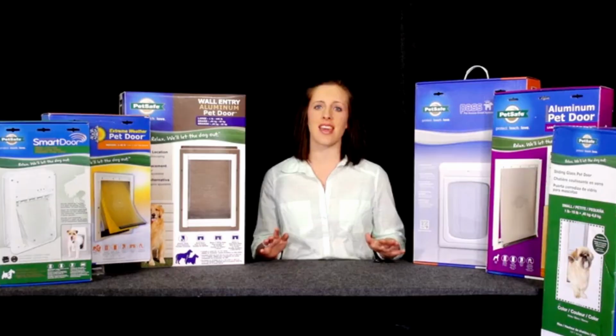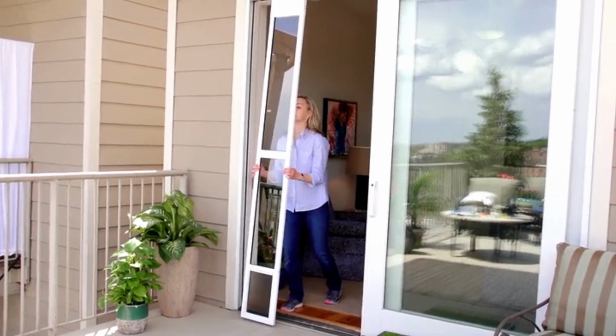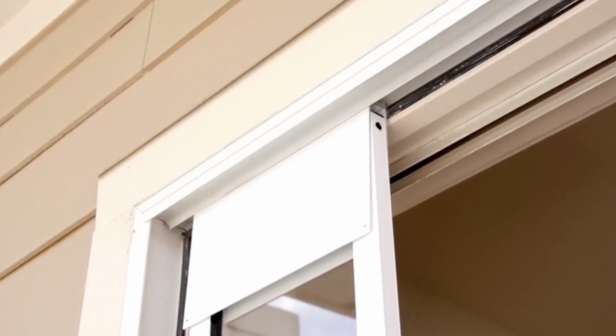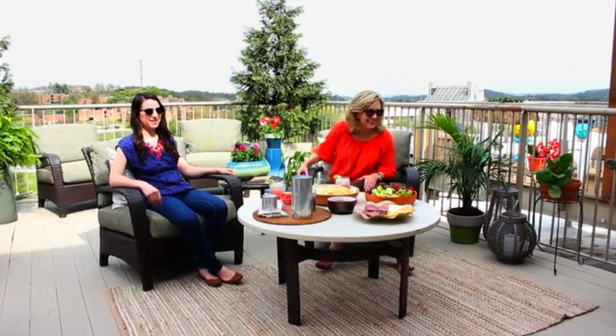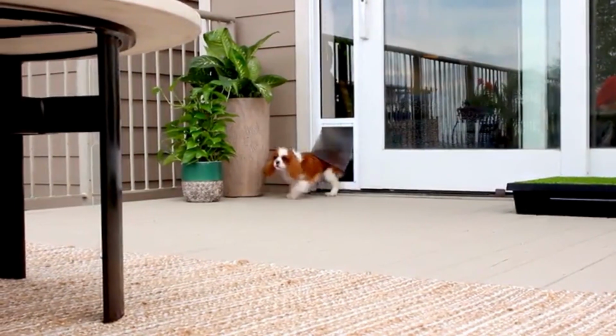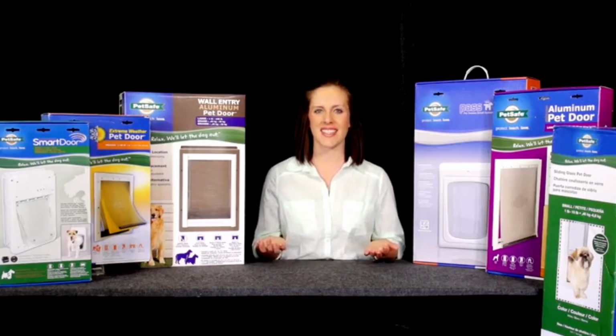PetSafe carries many styles of pet doors that fit seamlessly wherever you decide to place your door. From patio panels to wall entry doors, you are sure to find the right fit for your area of choice. Available in multiple sizes, PetSafe pet doors allow access for all animals from Yorkies to Great Danes.